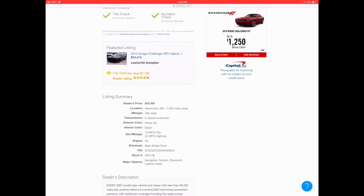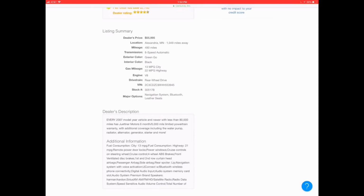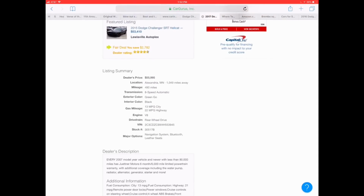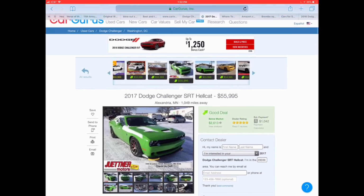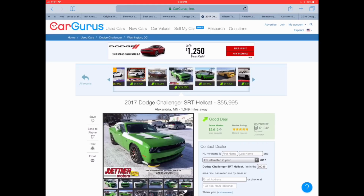If you went in there knowing that this thing's been sitting there for 3 months and that the dealer in all likelihood wants to get rid of this thing, you can go in there with a cashier's check or with a commitment from your credit union or your bank for a loan, saying you're qualified to buy this thing for 53, and see if you can get it for 53 out the door. That's what I would do. The worst they can do is say no to you.